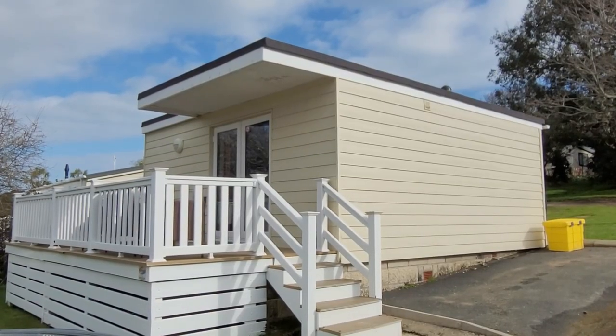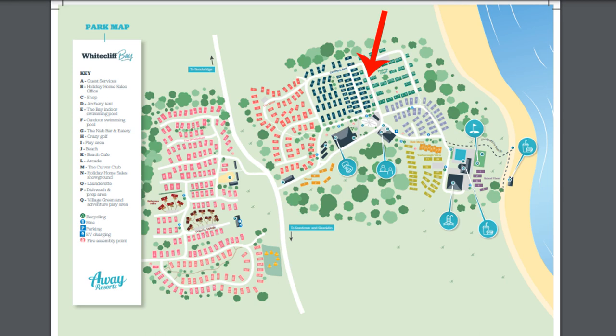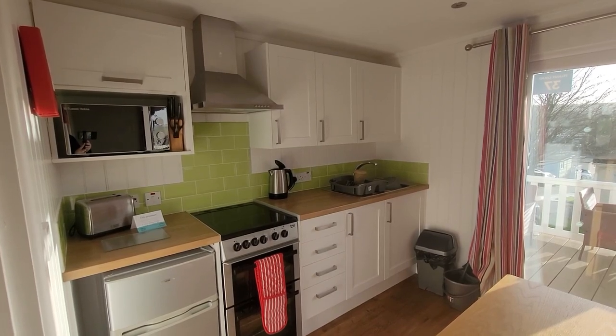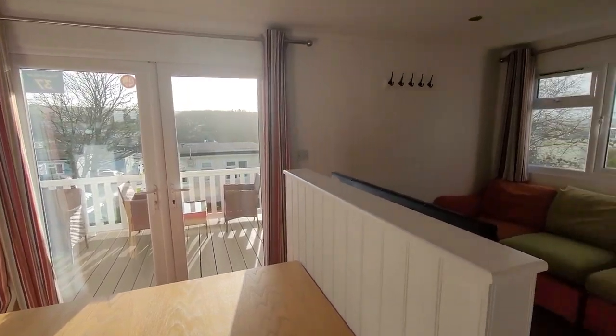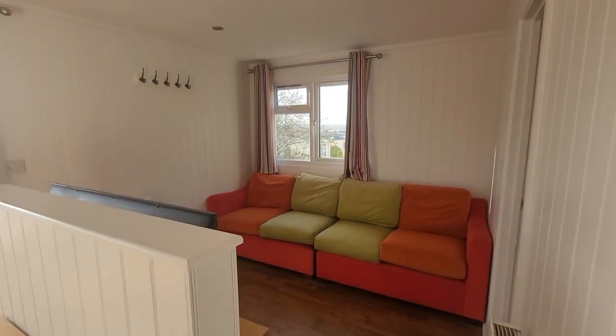I've booked us a superior two-bed chalet, which is in Pelham Court, just up the hill from reception, the kids' play park and the entertainment. We've got a small but fully equipped kitchen, dining table and TV in the middle of the room, and a brightly coloured sofa area.